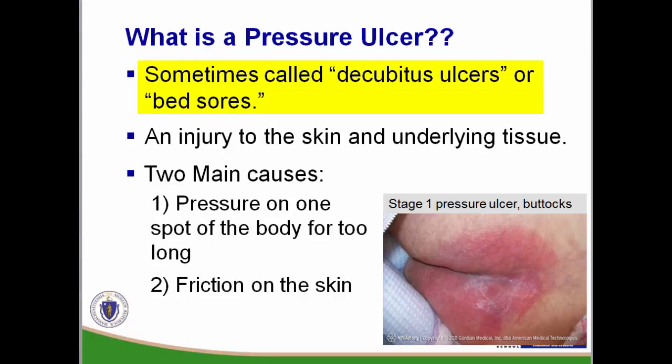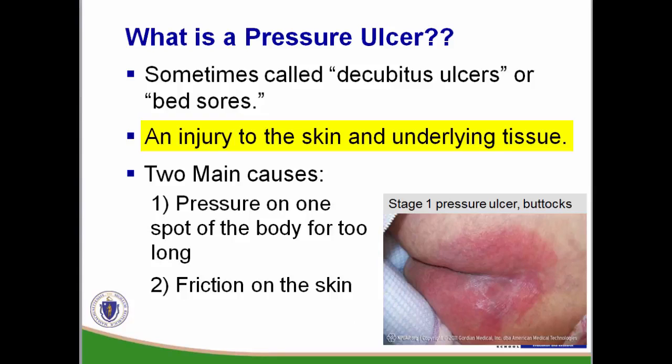What is a pressure ulcer? Sometimes we call them decubitus ulcers or bed sores, and it's an injury to the skin and underlying tissue. There are two main causes, one being pressure on one spot of the body for too long, and the second being friction on that same skin.